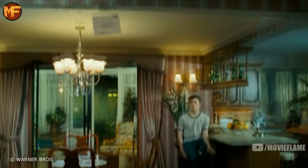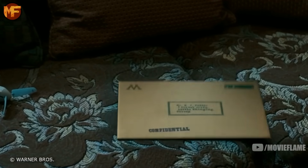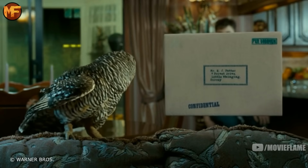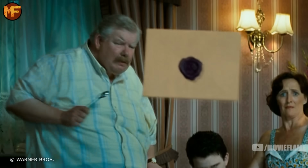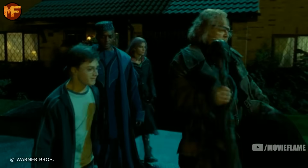Then the third letter arrives, this one from the Ministry saying that he was not expelled yet, and that the final ruling would be decided in a court hearing in August. This differs from the film, as this information was not delivered to the audience through a letter, but through Kingsley.